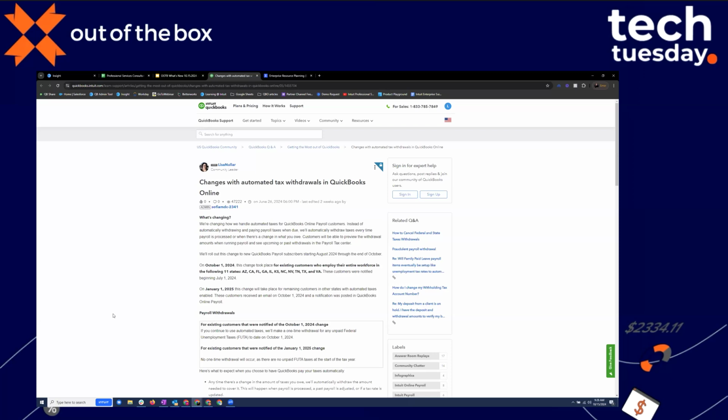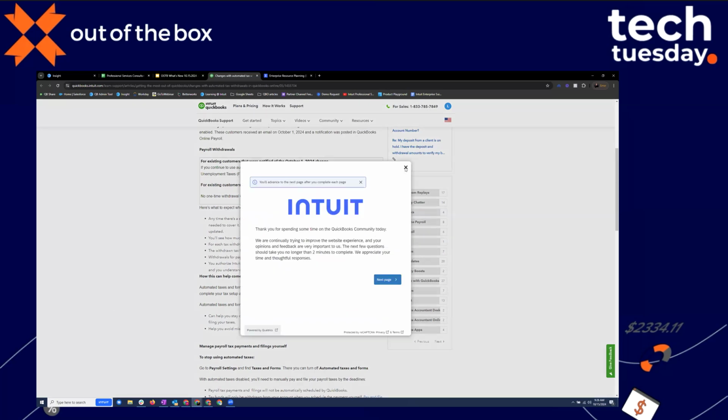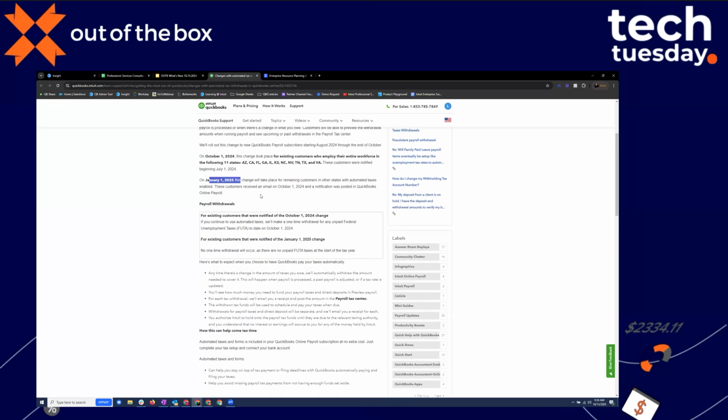So keep a lookout for email notifications, because it will require you to go into QBO and manually say, yes, I agree to this change before we physically do that. If you do not acknowledge that this change is coming, again, if you have automated taxes turned on, if you do not acknowledge this change before January 1st, we will turn automated taxes off for your company. So just keep that in mind.